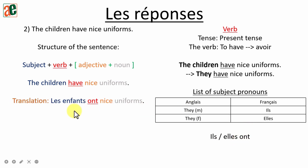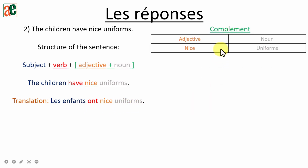Let's talk about the complement part. We have the adjective, which is nice, and the noun, which is uniforms. Okay, let's see the meaning of uniform in French.